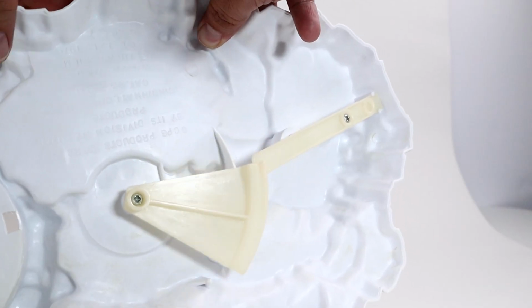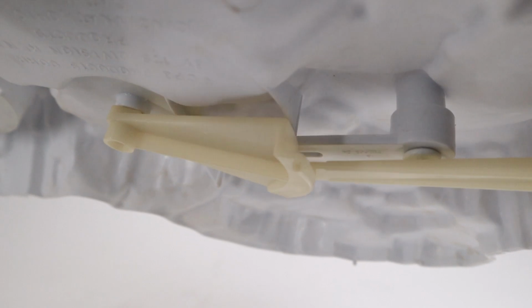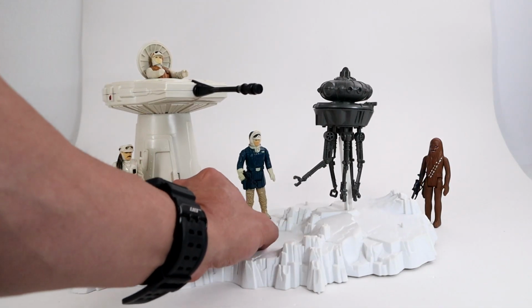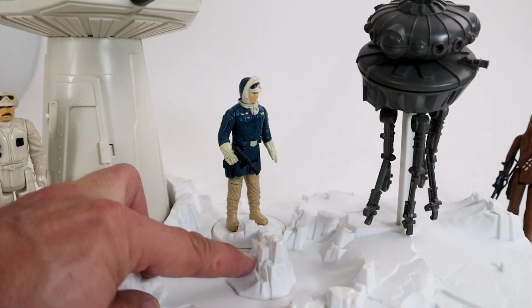The bottom features mechanism is pretty cool to see how the toy engineers at Kenner figured out how to make this durable and have the child never have to set the bottom mechanism up in order for the battle feature to work. It was just set and play.